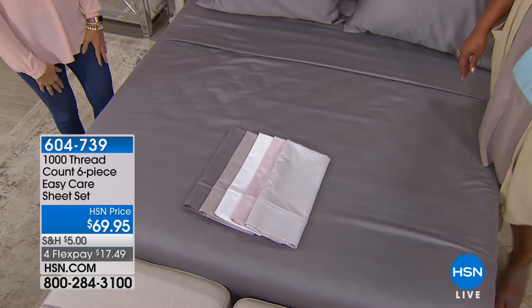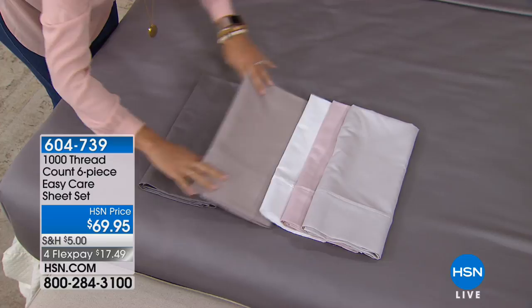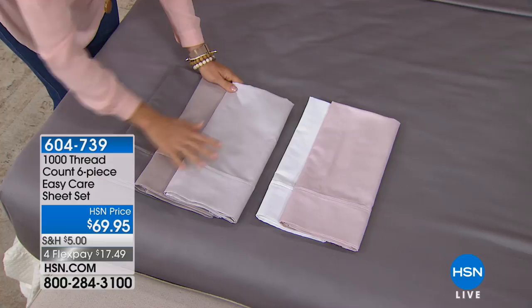We have it in charcoal here on the bed, and it is like a deep, dark gray. It's so pretty. Then we have gray, which to me is like that gray beige, almost taupe-ish. It's just that perfect go-with-everything color. It's gorgeous. Then we're calling this one light gray. So look at how you can mix and match all three of those together. That's some great layering right there.